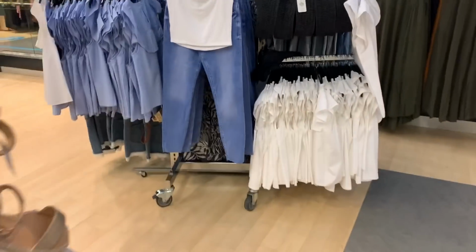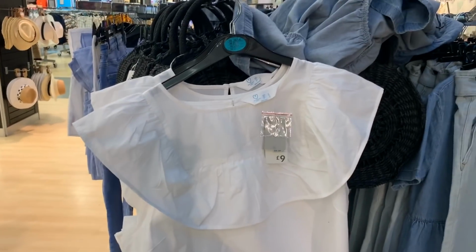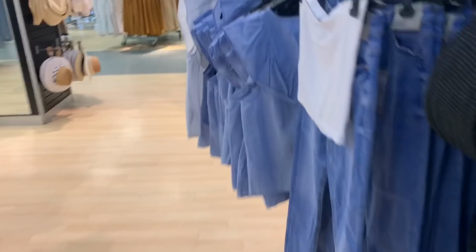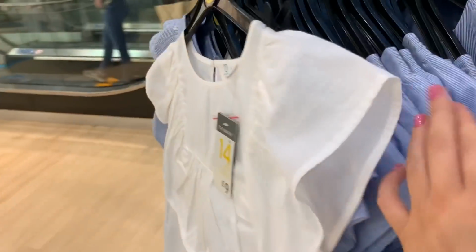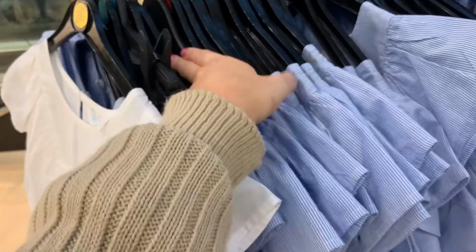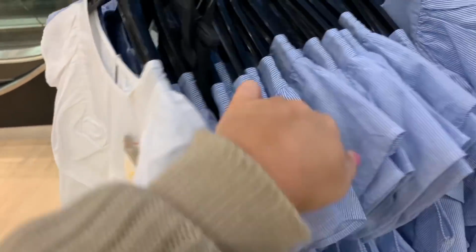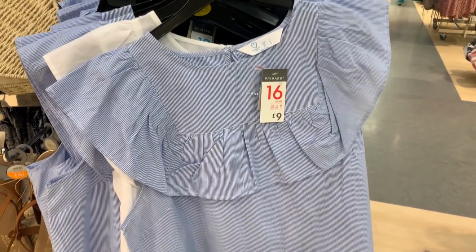I think these ones over here are really, really cute. So they've got these, which are £9. I'm not really sure what style these are called, but I think they're really sweet. So they've got it in white, and they've also got it in a striped blue as well. I might have to pick that up to give it a try. It's not my typical style, but I feel like it's cheap enough to give it a try and see what I think. Although I don't think they have my size, but this one is the striped blue and white one.